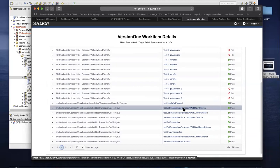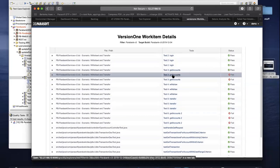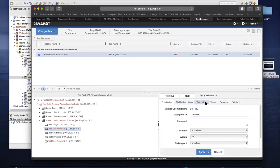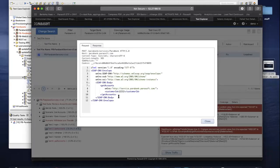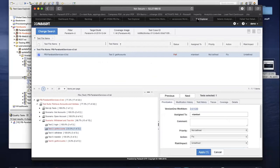And then I can actually drill down into the details. So again, let's go ahead and drill into one of these that's failing. And here I can actually see the trace elements. I can see the information as to why they're failing. I can look at the underlying traffic of the API. So this is actually a SOAP service that we're interrogating. I can also correlate code coverage as well. We don't have code coverage for this example.